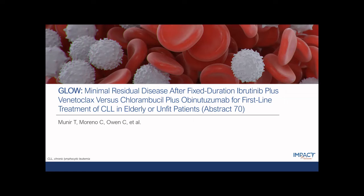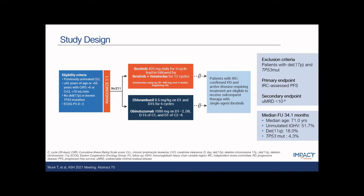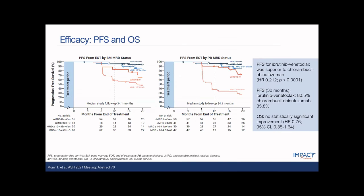The GLOW data wasn't really particularly new compared to what was presented in the summer, but the focus was on MRD outcomes. So as a reminder, this is a study of ibrutinib plus venetoclax for fixed duration of about a year compared to chlorambucil obinutuzumab, and it was for older or unfit patients. The IV obviously did much better than the chlorambucil O in terms of progression-free survival. And in this study, they're just dividing out the progression-free survival outcomes by MRD so that you can see that if you have an undetectable MRD, you have a better progression-free survival with IV and with chlorambucil O.